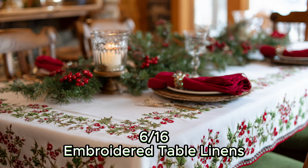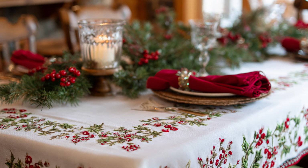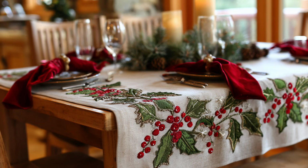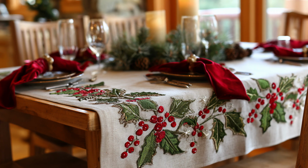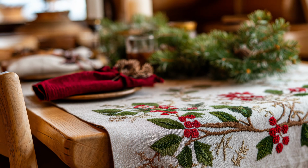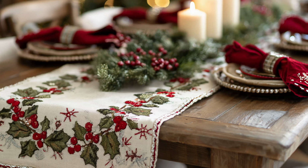Idea number 6. Embroidered table linens. Elevate your holiday dining with hand-embroidered table linens that exude cottagecore charm. Use linen or cotton tablecloths and napkins in soft creams or muted greens, then add simple embroidered designs like holly leaves, snowflakes, or tiny reindeer using red, green, and gold thread. The delicate stitching adds a handmade, heirloom quality that feels personal and timeless.